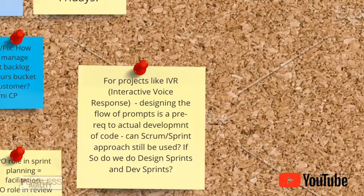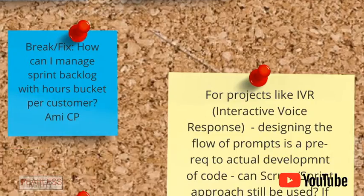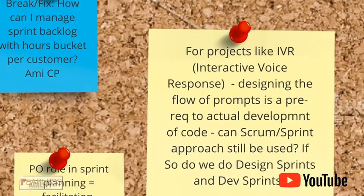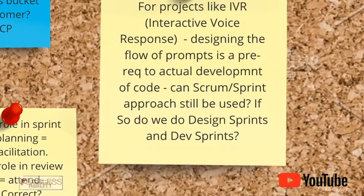For projects like interactive voice response, designing the flow of prompts is a prerequisite to actual development of code. Can the Scrum sprint approach still be used? If so, do we do design sprints and development sprints?